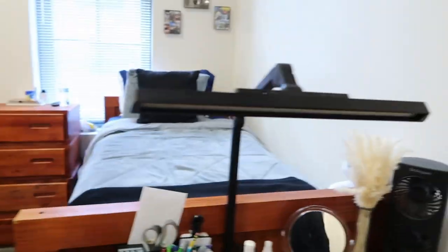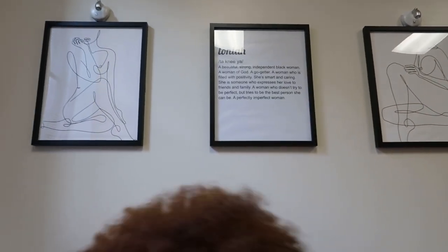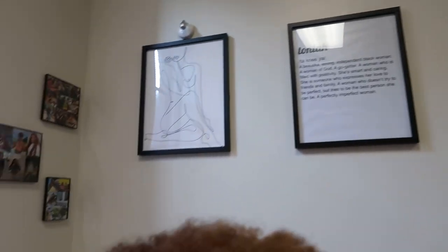And then you come over here, this is my little bed. Period. I got my little wall set up. This is my name. I made that actually. I came up with the definition of my name. Okay. And then I got these two paintings off Amazon. And the things on top, they light up.